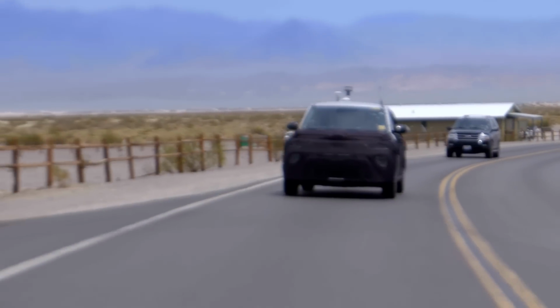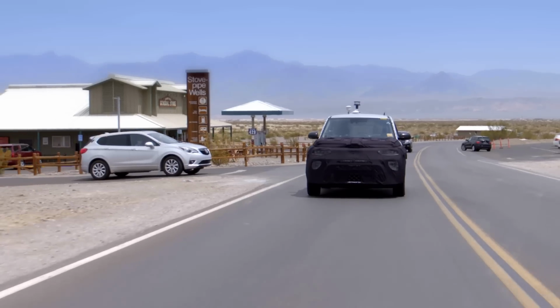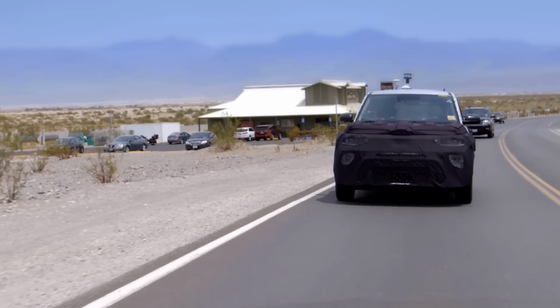The settlement in question was Stovepipe Wells, the epicentre of Death Valley, and the location of my next R&D stop. This is a very strange place. This is sea level. We are at sea level now, and that's what makes this place so hot. It's super low, and it's in a dust bowl.